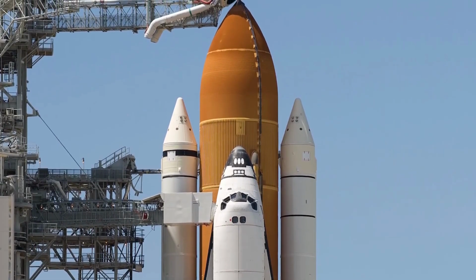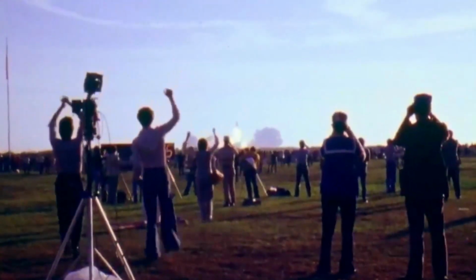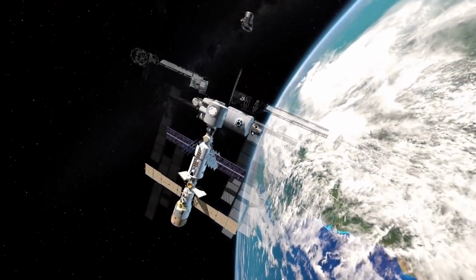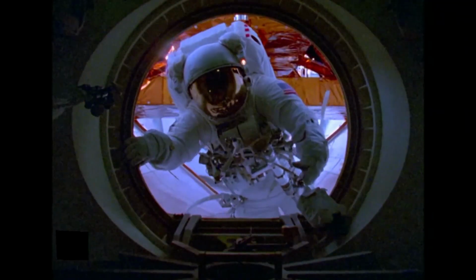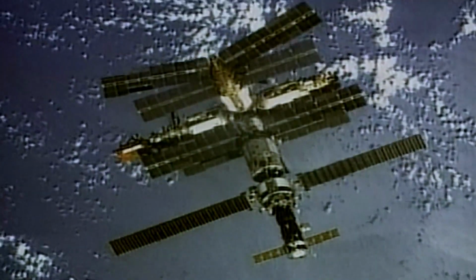Despite its substantial costs, the Space Shuttle Program played a pivotal role in space exploration. The shuttles facilitated the construction of the ISS, a remarkable feat of engineering and international collaboration that has served as a platform for scientific research and discovery. The shuttles were instrumental in launching and conducting repairs on the Hubble Space Telescope, revolutionizing our understanding of the cosmos.